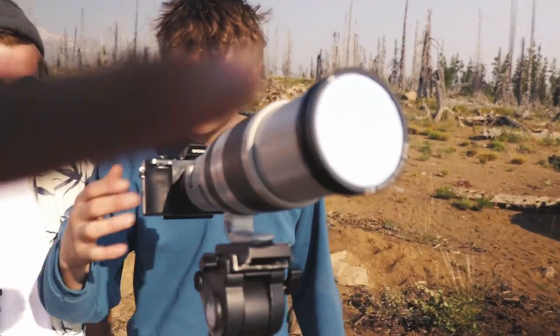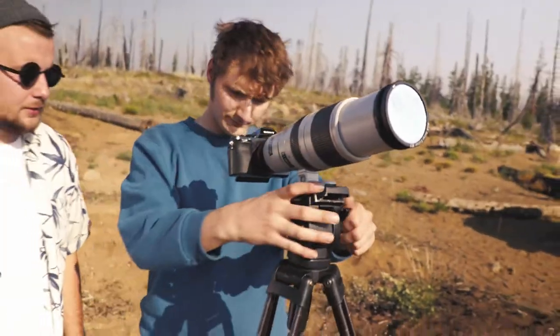So we're here at Mount Jefferson in Central Oregon, practicing for the eclipse. Here we have the solar filter so that we can shoot right at the sun.